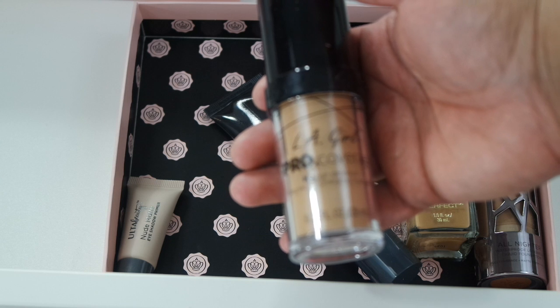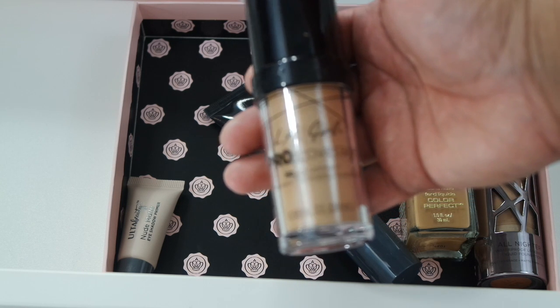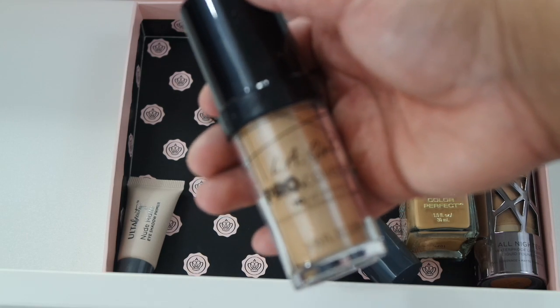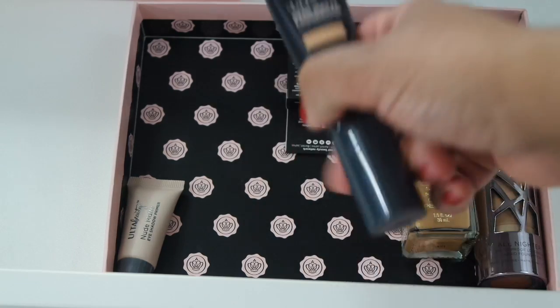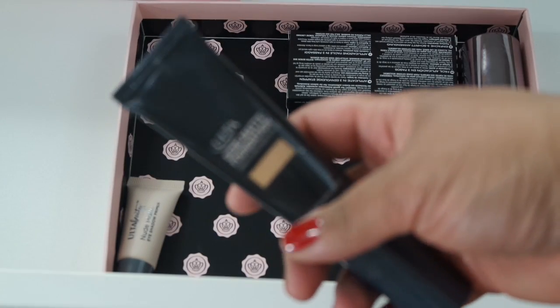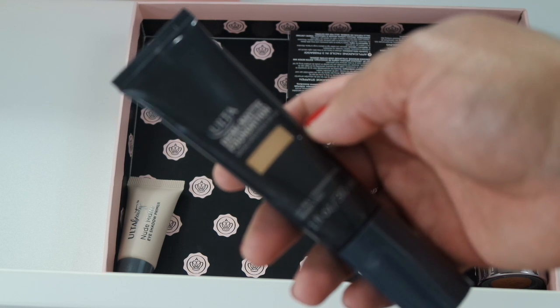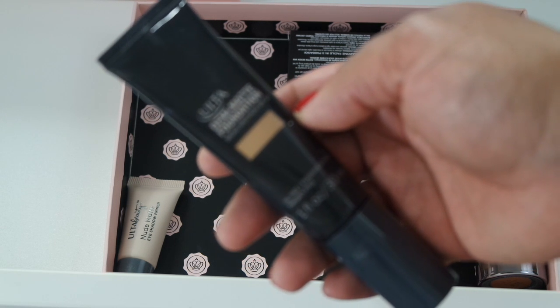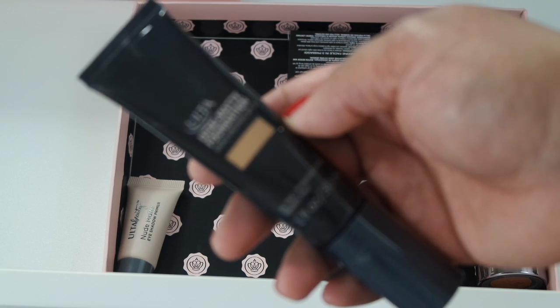So I did pick up the Pro Coverage illuminating foundation. Even though I like a matte finish, I will use the powder with this, but I am excited to try that out. Then during the 21 Days of Beauty, I had gone into Ulta to pick something up, and all of their foundations, their brand of foundations, was $6. This is the Demi Matte Foundation, so I am very, very excited to try this and see how it works on my skin.